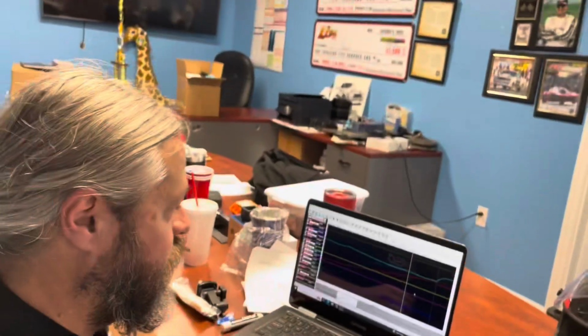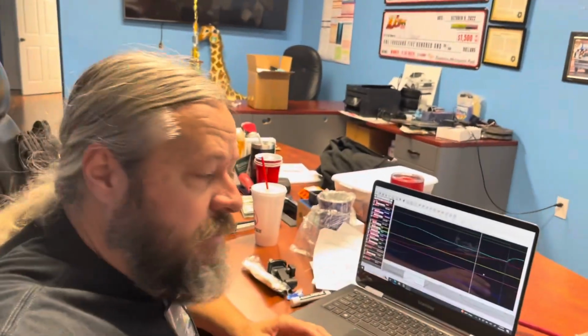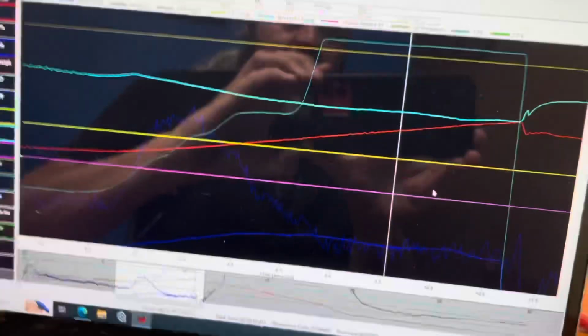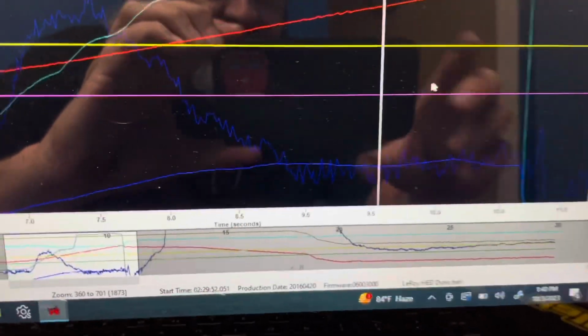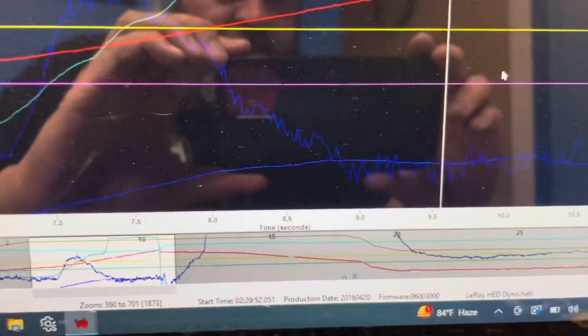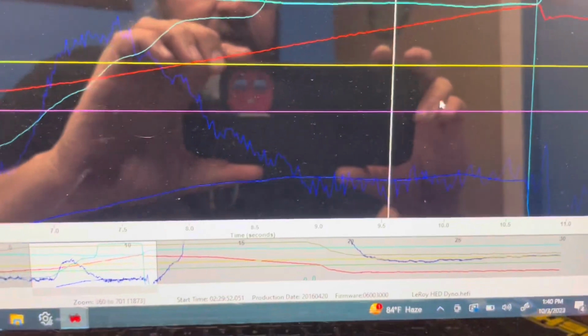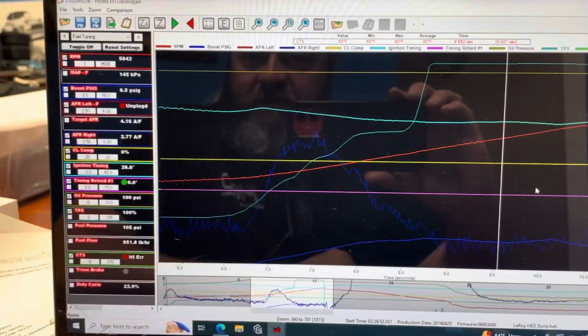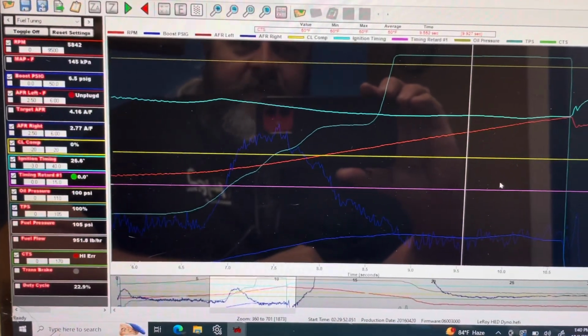All right, first pull made 800 or so at 65 when we let out, and that was on the gate. So that's a total of 6.5 pounds of boost, 7 pounds of boost. That's all it's making on the spring. And it is super fat, like 3-to-1 or 2.9. I can't believe it even did that without busting up.